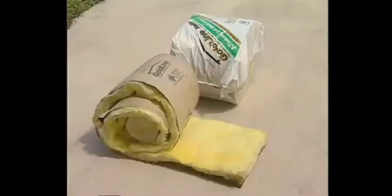Also, dress warm in the morning until the sun warms up your home naturally. Once the sun sets, close your blinds to keep the sun's heat inside. Then open your blinds in the morning to let the sunshine reheat your home. Make sure you have at least R19 insulation in your attic. It prevents heat from escaping in the winter. R30 insulation is even better.